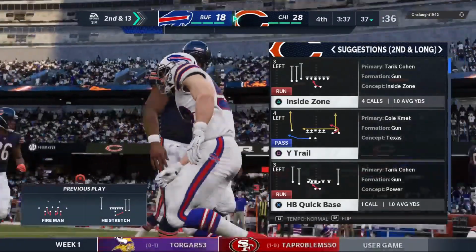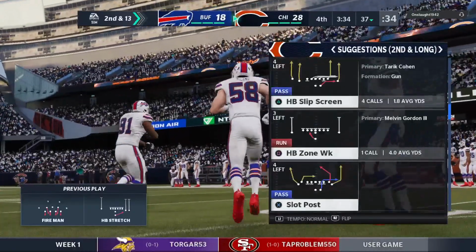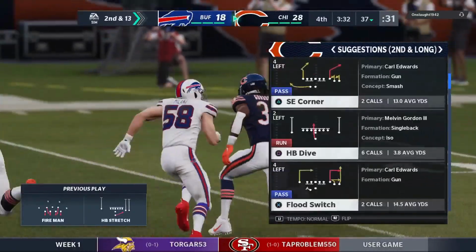We have not seen that much today. The loss of a full 3 yards, and now it's 2nd down.